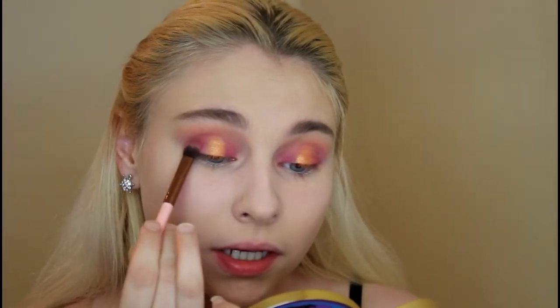So I have that orange color on the center of my lid. Now I'm just going to go back in with that Luxie brush that I was using, and I'm just going to try to blend out the edges of this between the shimmer and the pink. This is such a cute summertime look. I really enjoy it. Now I'm just going to go on the lower lash line with the same exact colors that I used.